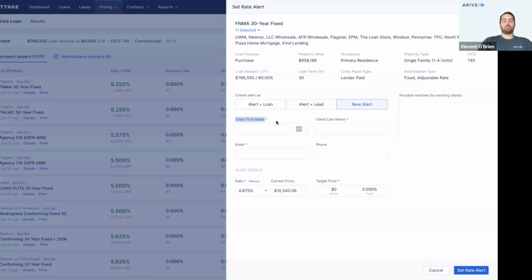So you'll put in their name and their email. You can put in their phone number as well. We're not going to email them. We want you to be the one that gets to reach out. But we're going to email you and say, this client's rate alert has been achieved. And you can set it and forget it. You can set as many rate alerts as you'd like.